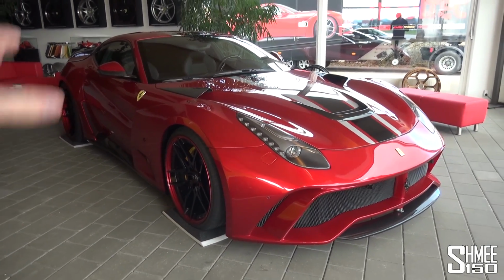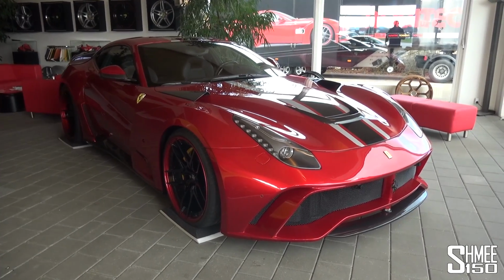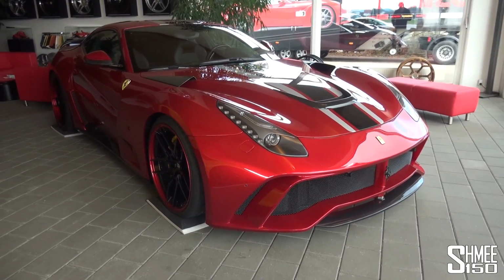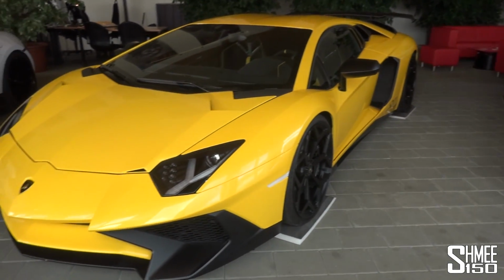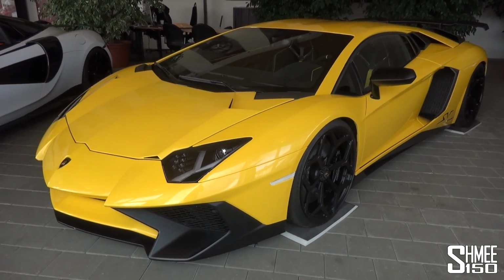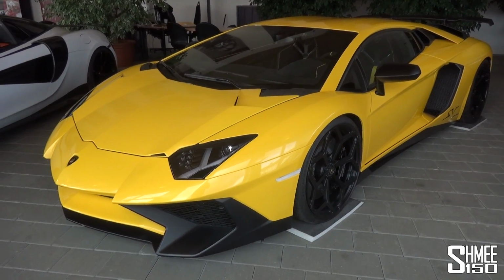So the first N Largo was based on the F12 Berlinetta. This car though, in that dark pearlescent red, is beautiful. What a stunning, stunning car. So just to have a quick look, let's start with the Aventador SV that we're looking at here, the coupe. So 600 coupes of the SV.